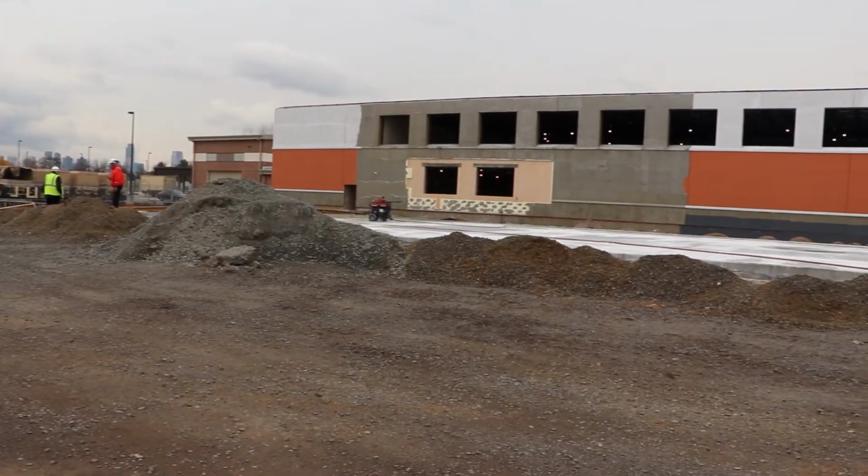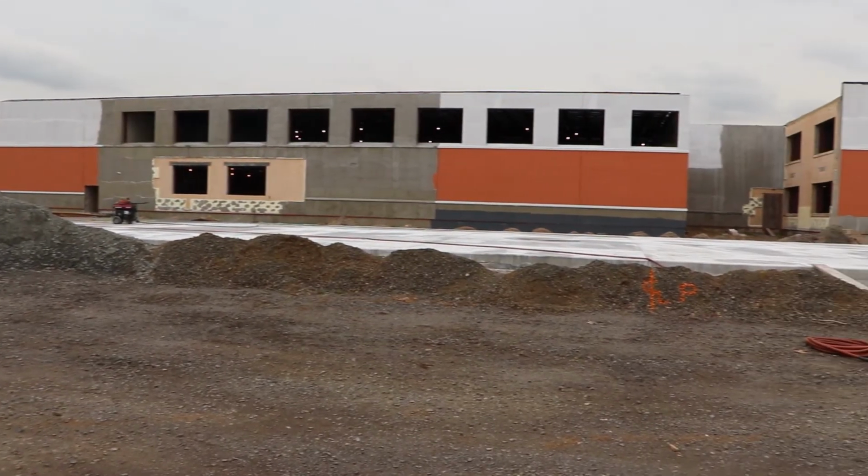Right now, the contract was awarded at $23.5 million, and we have $250,000 in change orders to the project so far.